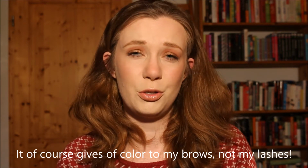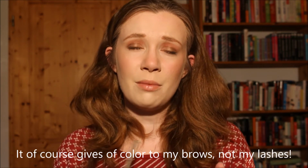I like this because actually just using this makes my lashes stay where I want them to be for the rest of the day, which is very nice. And it does not only give off color to my lashes, it also gives off color to my skin. So if I'm really in a hurry, I can just throw this on and I'm good to go.